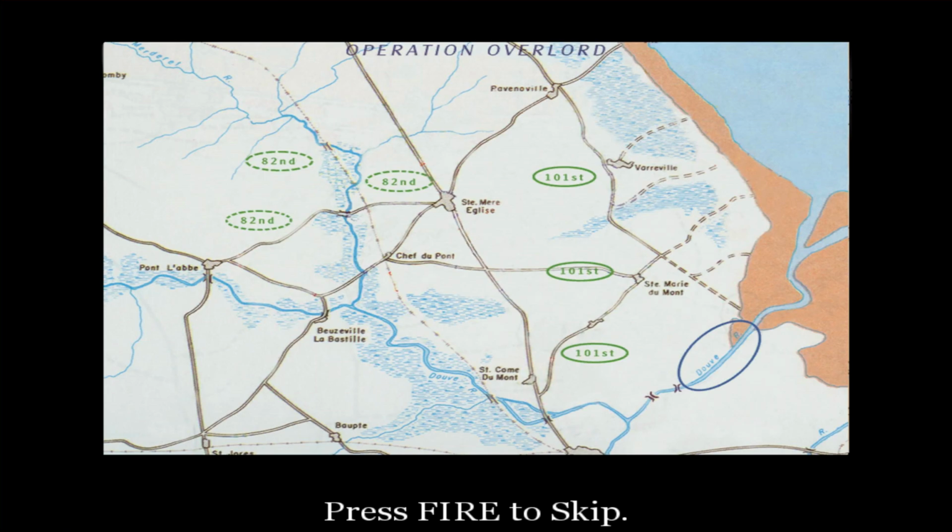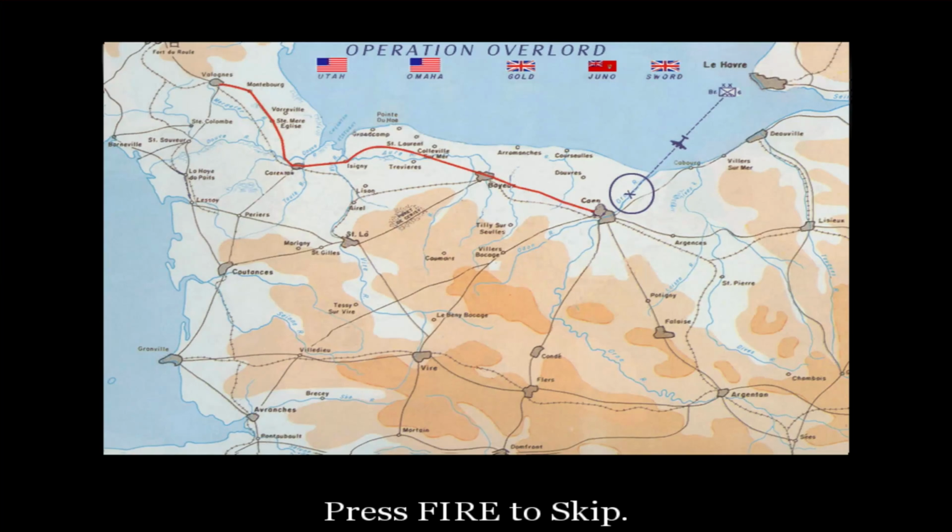The mission of the 101st is to capture the Dews River crossings linking Utah and Omaha Beach and to protect the flanks of Utah Beach. This road here is the main highway that connects the entire Cotentin Peninsula. The Germans have troop concentrations in this region. When those troops are mobilized into a counterattack on the beaches, they'll have to move along this road. The 101st is going to make sure that doesn't happen.